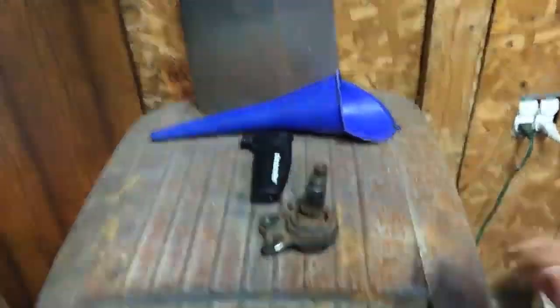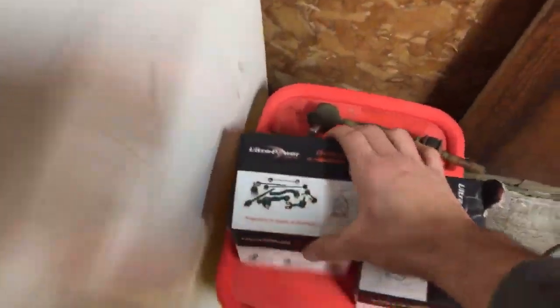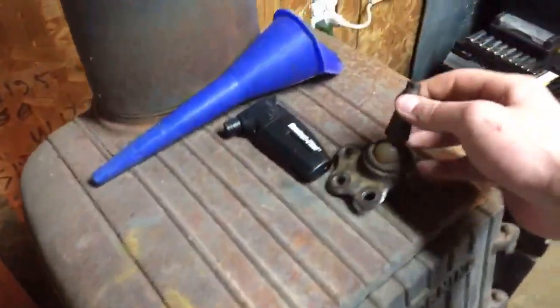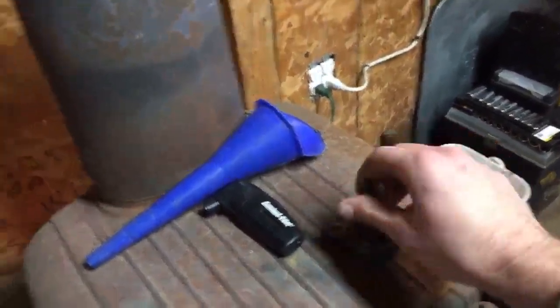So the black truck currently has Ultra Power, or some real cheap brand. It's this brand here. They're like $5 a piece at Rock Auto, and I figured they're cheap, but they're better than obviously the wasted out ball joints that were currently on the truck. So I went with some cheap stuff. We'll see if they hold up.